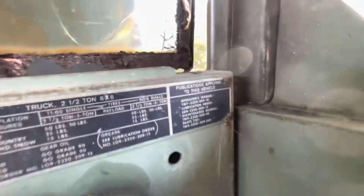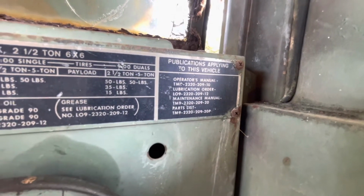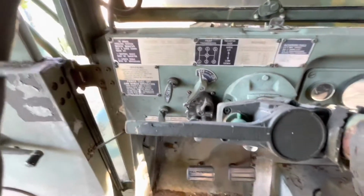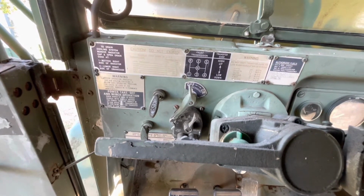All right. It tells you what manuals you want to use for this truck. 23, 20, 209, 10, 12, 20, 20P. That's all they want the operator to use. And 34 and 34P for the people whose job is to rebuild things. Now you notice the shift pattern is kind of odd.